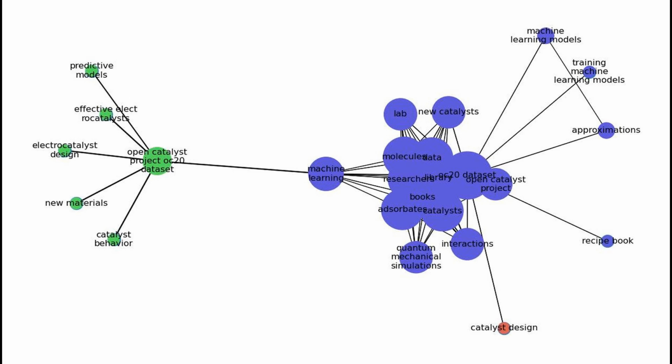optimize their ingredients quickly. In addition, the dataset provides the necessary foundation for training machine learning models to approximate complex calculations, such as those performed by density functional theory, DFT. These approximations are helpful because they allow researchers to explore many more catalyst designs efficiently. It's similar to using shortcuts in a maze. Instead of wandering through every path, you have a map that shows the quickest route.